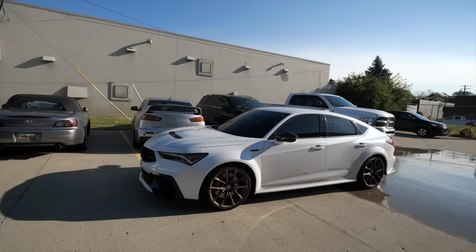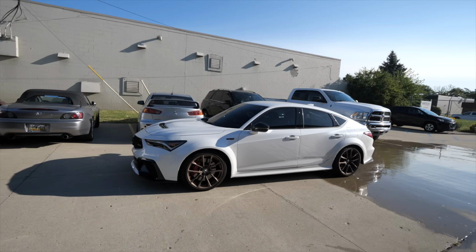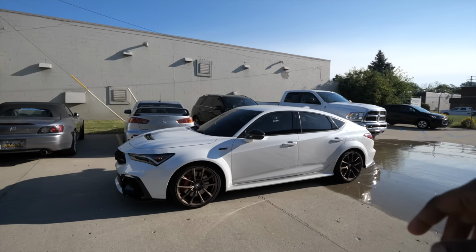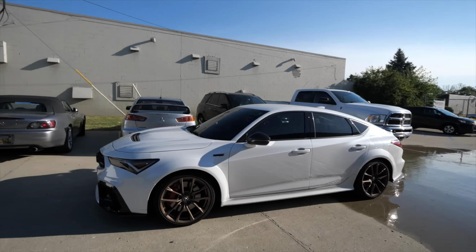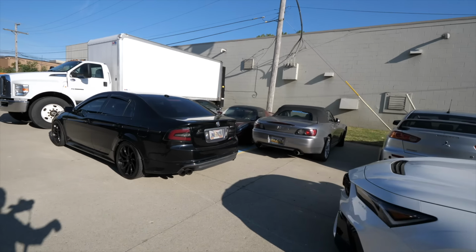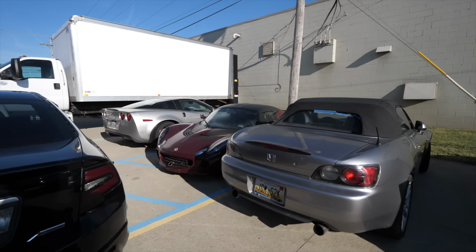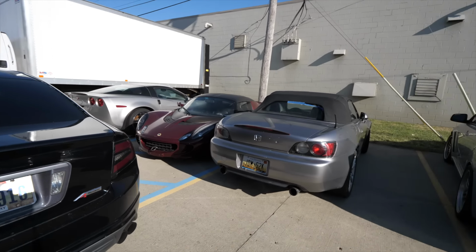And shout out to ARC, it's listed for sale at ARC, Auto Renting Cars. We got a few other cars up here. If you want performance modifications, you come up here and get it done. They also have some nice sports cars as well. We got a Lotus, this Acura, which is a customer's, over here the Z06. Some of these cars are for sale. Got some nice stuff on the inside. I'll go in there in just a moment.